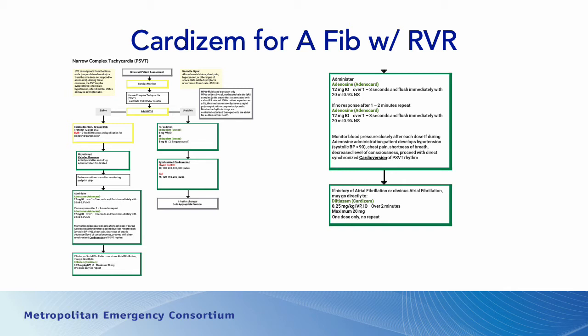So, the dose is 0.25 milligrams per kilogram IV push or IO over 2 minutes. And these are for patients who are stable. If the patients are unstable with AFib with RVR, it's the same as any other form of narrow complex tachycardia: sedate and cardiovert.